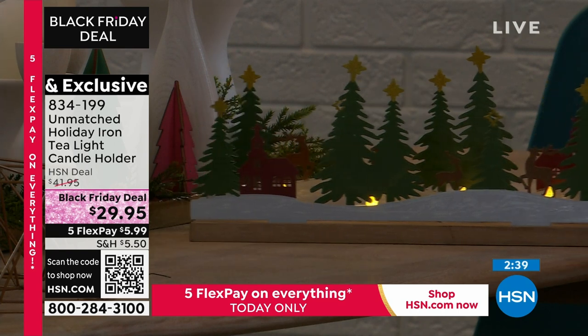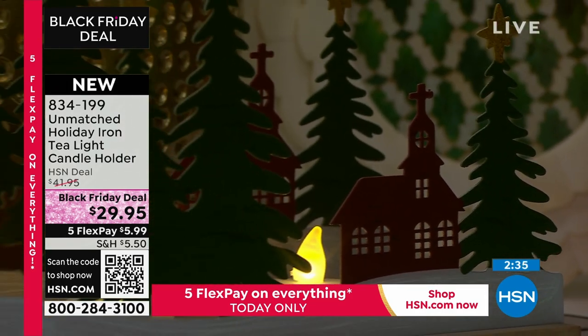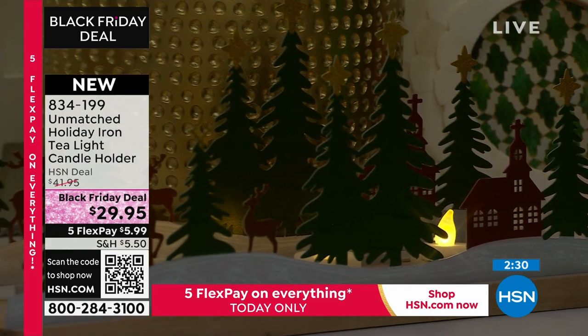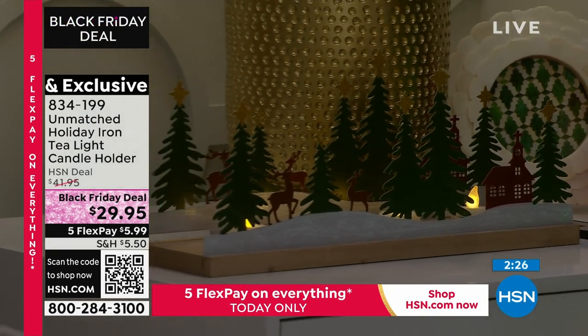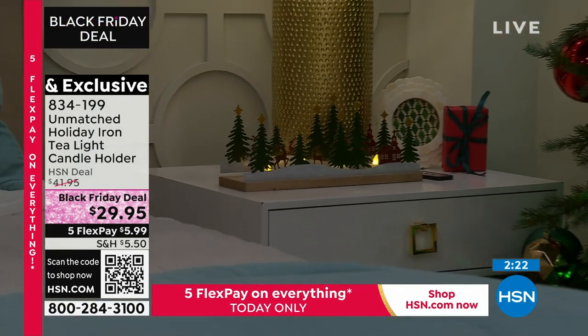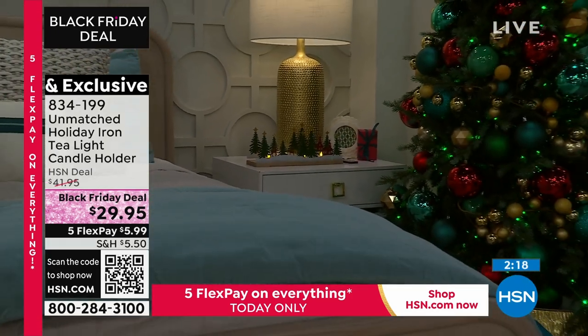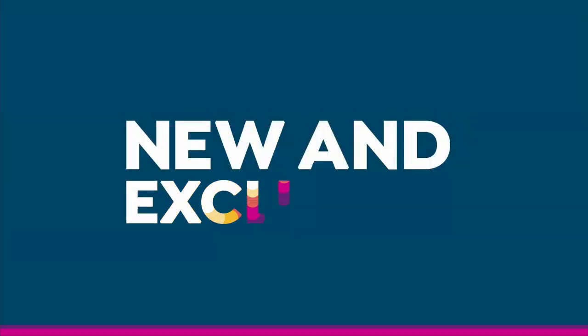A lot of people may not have a big space to decorate, or maybe you just like to decorate in a very demure, classic way. These are classic silhouettes. Of course, you're not having to worry about any candle soot or a flame or anything like that, and you can place it on a bedside or on a mantle or in the kitchen. I find the kitchen's one of the hardest places because your countertop is already so busy. How do you put something on the island to bring in that beautiful holiday decor?